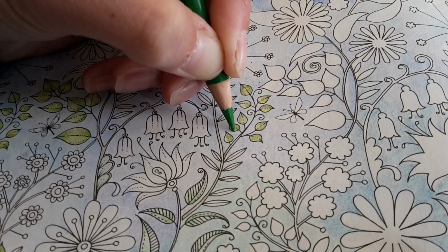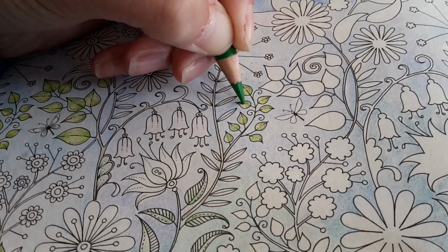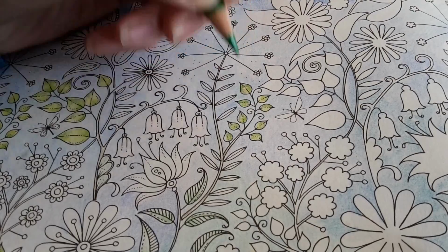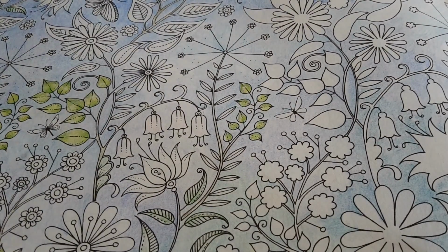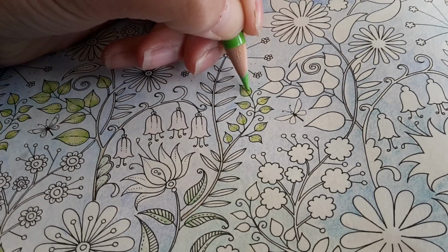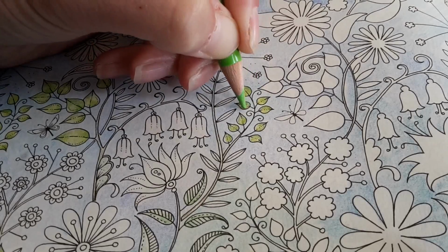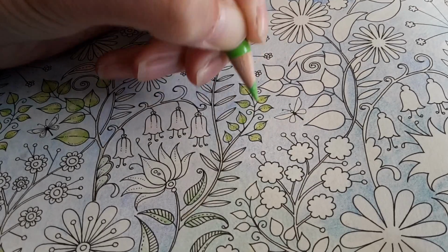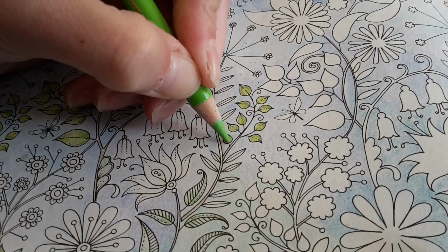With so many people starting coloring these days, I wonder whether this will turn out to be a hype, a coloring hype, or if it is something that will stay and will continue to be a popular hobby.